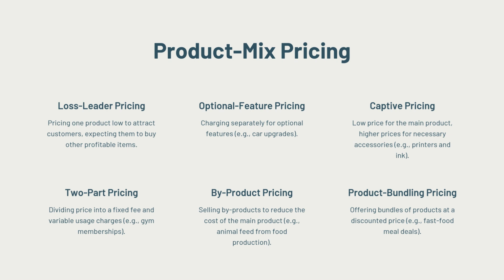product from another company. By product pricing is when a company sells byproducts from the production process to reduce the cost of the main product. For example, food processing companies often sell waste materials as animal feed or fertilizer. This helps them offset costs and reduce waste. Lastly, there's product bundling pricing, where companies offer multiple products together at a discounted price.